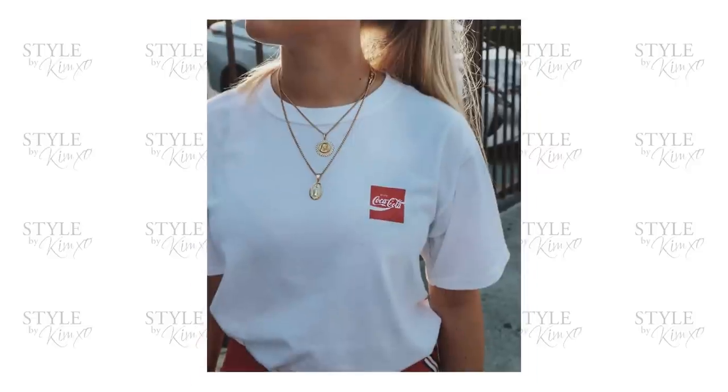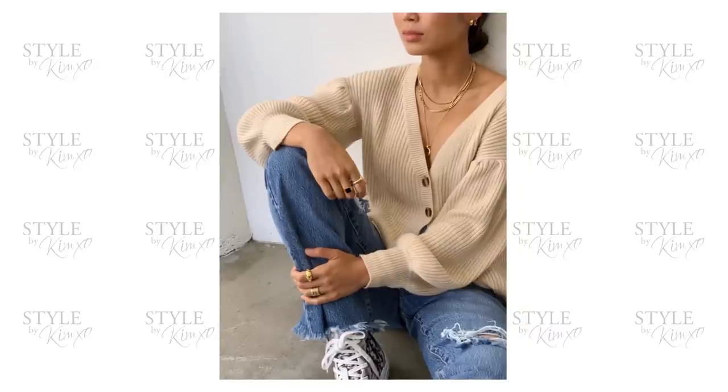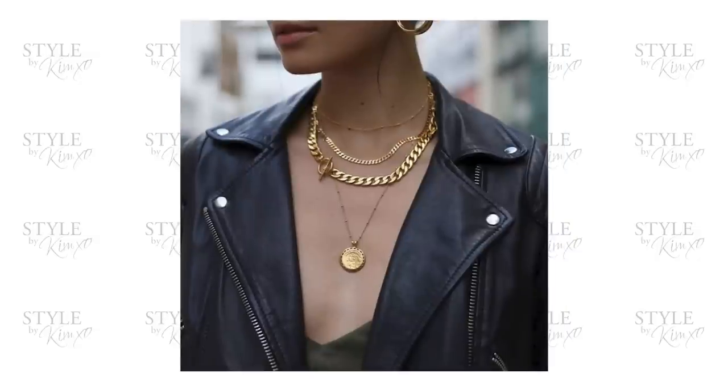Let's say you have on even a hoodie and a t-shirt and you're heading to the gym. You have a couple pieces of gold layered jewelry. You kind of look classy. You kind of look like you pulled it together. Just add two necklaces to your neck. You look like you put in a lot of effort.